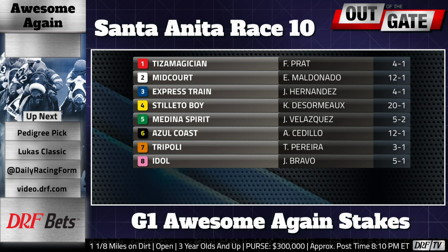And Midcourt is an interesting horse because he does have speed and he does have a speed rider aboard, but he also will be racing without Lasix, and he's a horse that in the past has required Lasix.